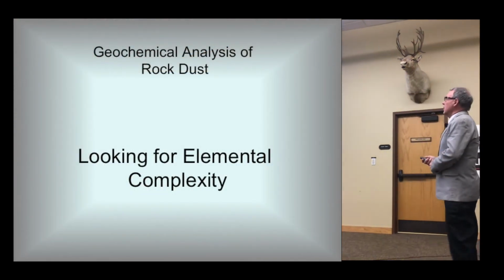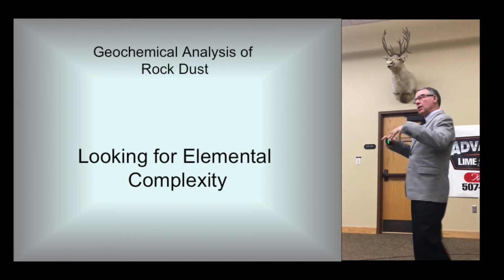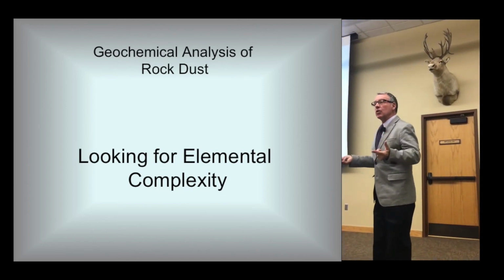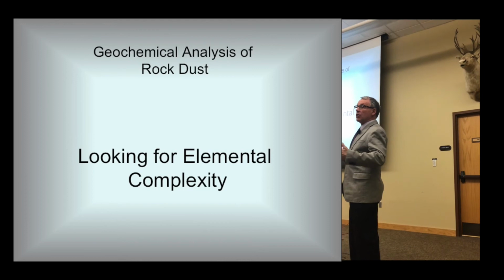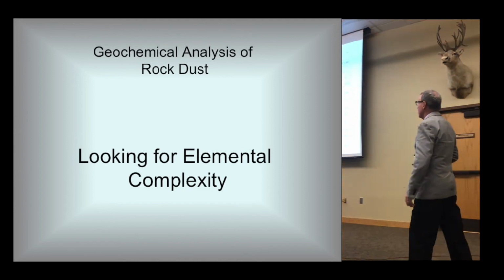So on geochemical analysis, what we're looking for is elements, complexity. Our opinion is that the more complex an input is, the more likely it's going to work in a biological system, because biological systems rely upon very, very complex interactions in order to pull off what their job is. So we're looking for complexity.